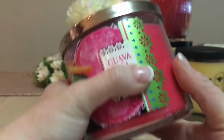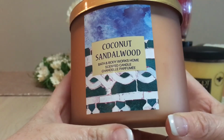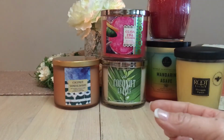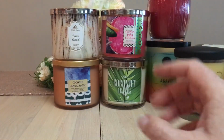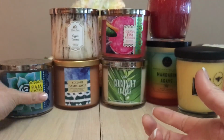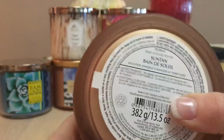Guava Pina Colada. I'm wearing my pug shirt. It's like pug's life, you know. It's got little pugs on it. It's kind of cute. Coconut Sandalwood. Haven't worn it like forever, it seems. Copper Coconut. Baja Cactus Blossom. This one here didn't come with a lid, but I put one on. And this is Suntan.